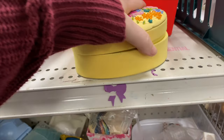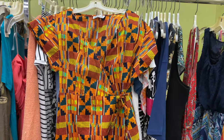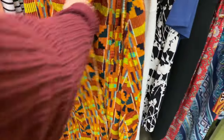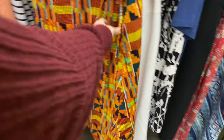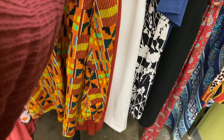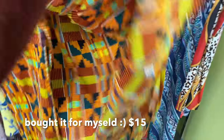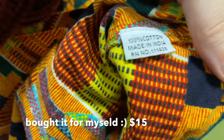Egg-shaped. It's adorable. Look at this dress. I love it. It's a little wrap dress. It looks so 60s, 70s. I think 70s is when the wrap dresses kind of became real popular, right? Let's see. Is it cotton? Is it 100% cotton? Perfect.